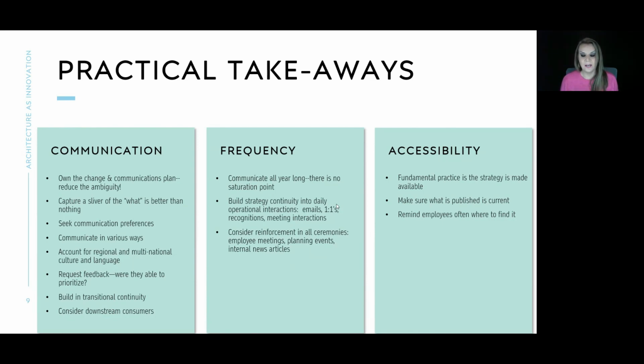It's the layer down, and we can mirror that back to our senior executives to get that alignment that is the middle layer. But when it's published, it needs to be current, and we need to remind employees often where to find it.